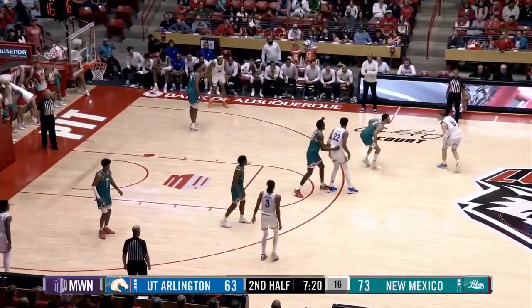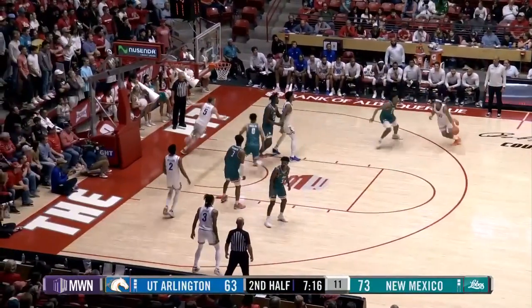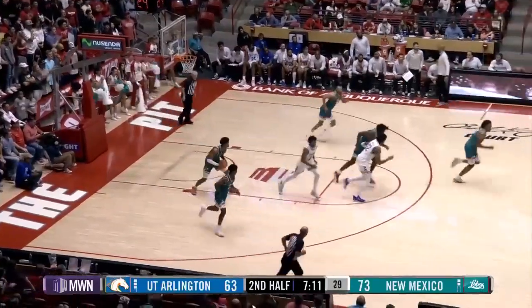7:20 left. Talbot still hearing it for that air ball three. Here's Cash with a left-hand drive to the free throw lane. He'll pull up from 16, no good. Rebound Washington.